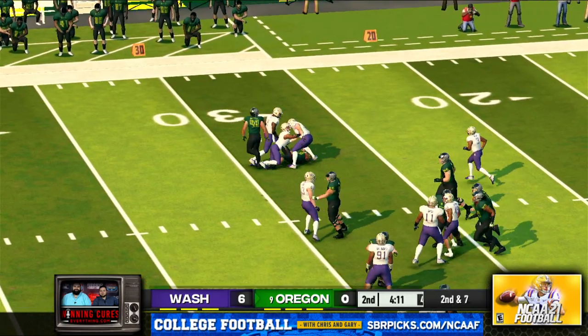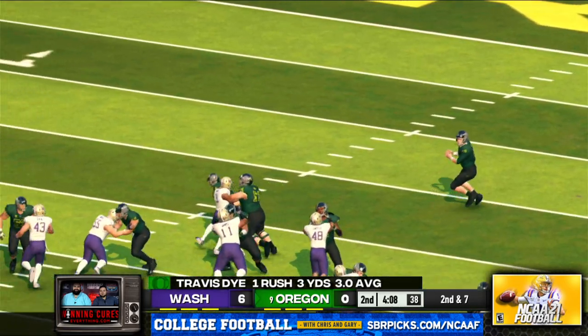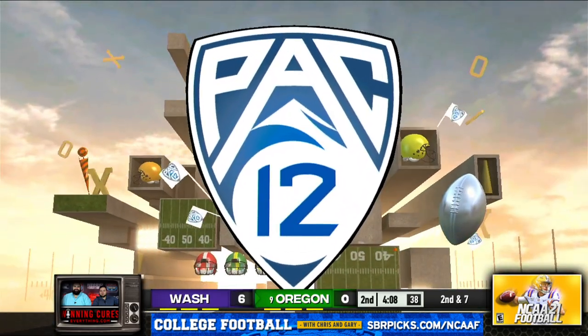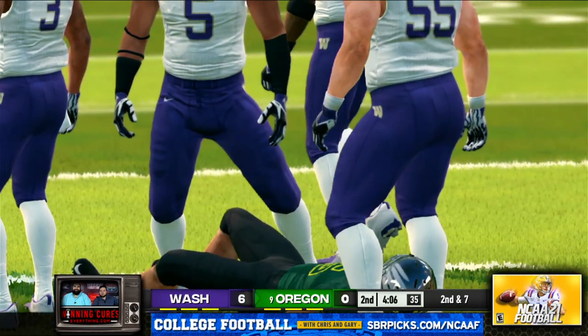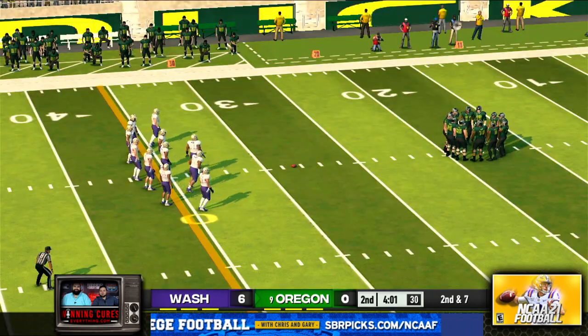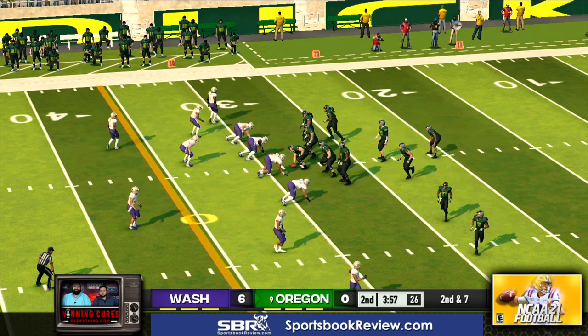Dye takes it right side. He makes it to the 28-yard line. A couple, maybe 3 yards on that run. That'll make it second and seven from their own 28-yard line. It's second down.